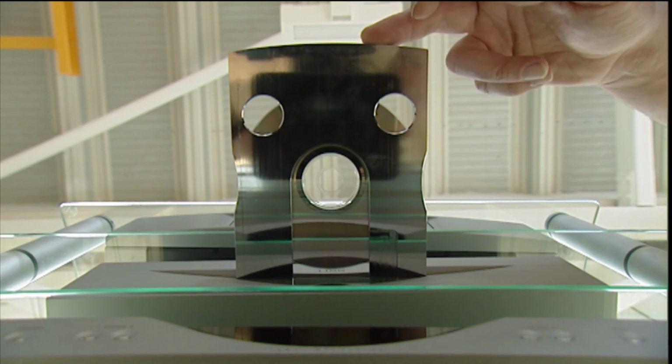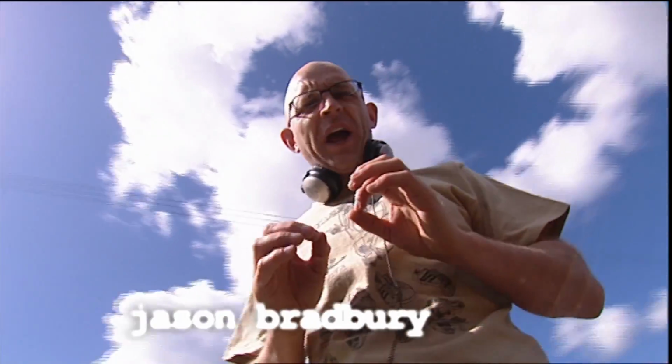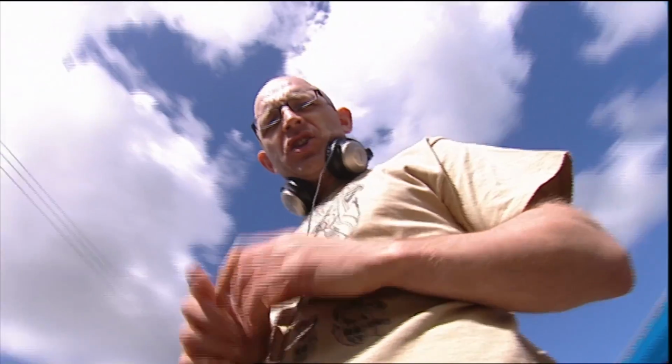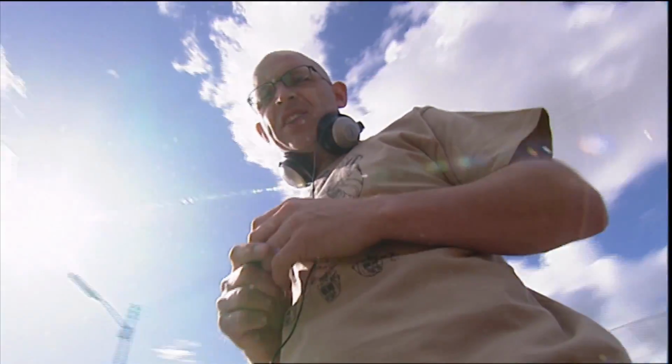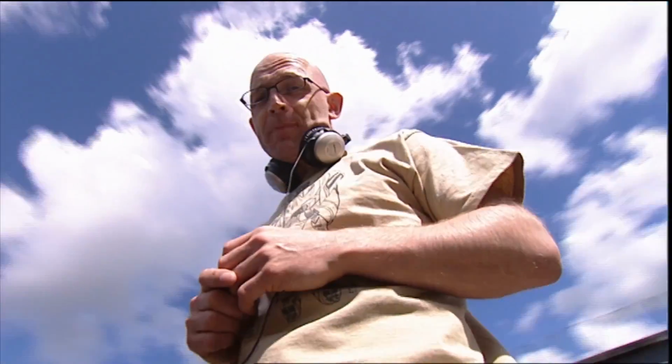But before we get to that, you need to realise there's more to life than just turning everything up to 11. Accuracy is HiFi's holy grail, a system that neither adds nor takes away anything from the original sound, leaving it just as the artist originally intended. The only problem is, accuracy doesn't come cheap.